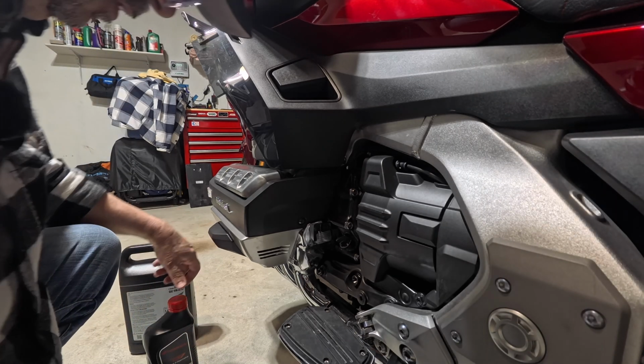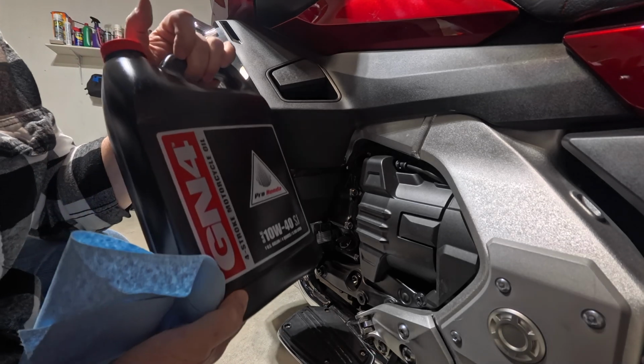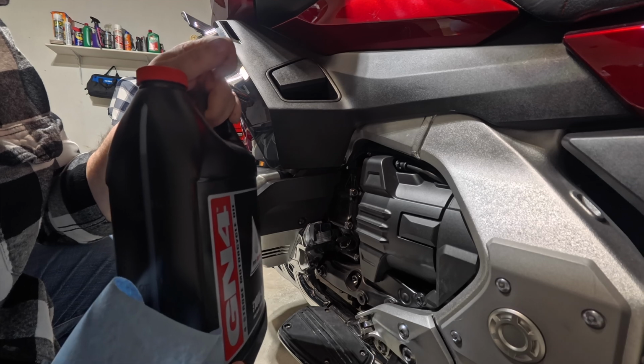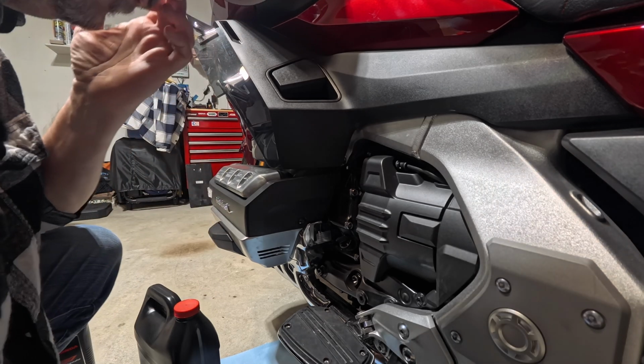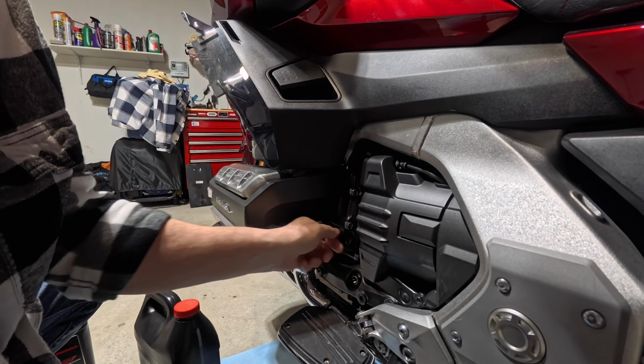Anyway, it's going to be about 4.5 quarts. This is 4 quarts. I know it's going to take all of this, so we're going to slowly put this in there. And so I am going to speed that process up for you guys so you don't have to wait through the monotony.